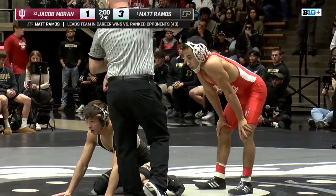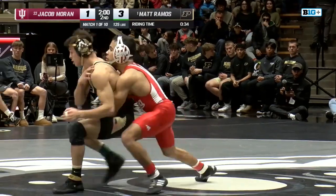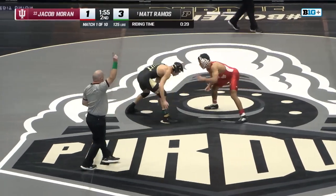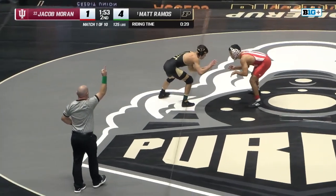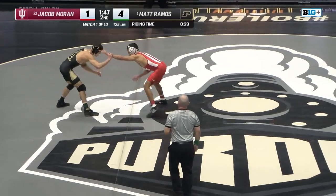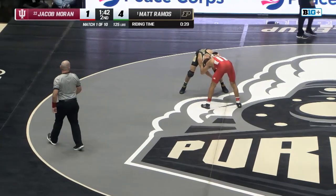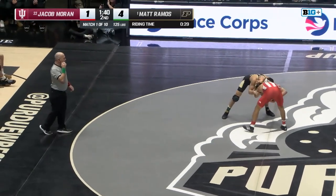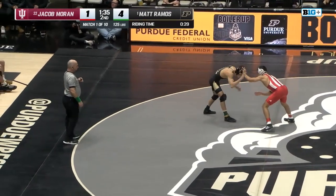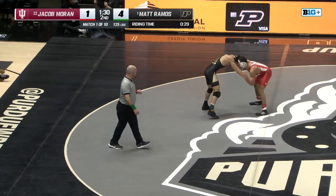So 3-1 after 1. Ramos will start period number 2 on the bottom. Moran will have top positioning. Ramos quickly to his feet. Moran showing off a little bit of the strength, but Ramos is able to get out. So a 4-1 score now for Ramos. Ramos looks to go back to work here. Nice job sprawling. Nice shot there by Moran. A bit of a stalemate as Ramos pushes off and shoots the single, but again, good defense by Moran.